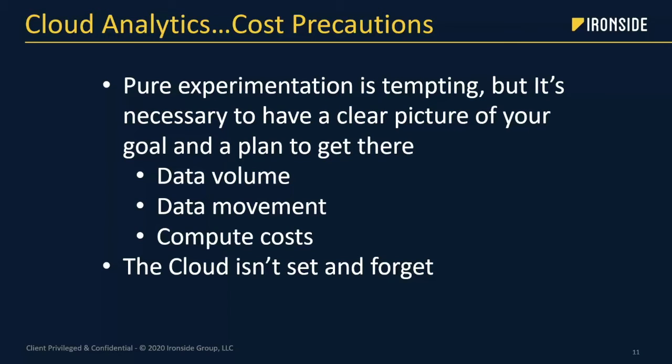You really need to assess how you're using it, and maybe look at things like retention. Analytics typically isn't a system of record, so your retention can probably be lower. Your need for daily loads versus something more real time, maybe daily is going to be sufficient. That'll help with data movement and compute costs. Because if you don't keep an eye on it, it will fill with the volume of whatever you've got. So the cloud isn't set and forget. You've got to think about what you're putting out there first, and you've got to keep a very close eye on it.